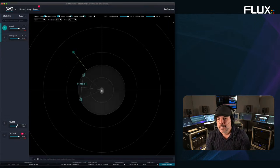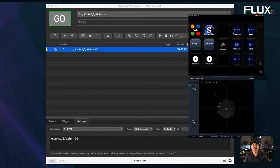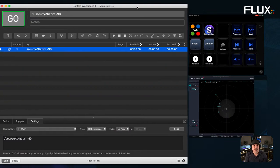So I've moved this. Probably better to do QLab and SPAT like this. It'll be easier for all of you. If I change this and put it back to 0 and send that message, you saw the source get back to the center. Now we're moving a stereo source, so we're moving the barycenter, the center of mass of that stereo object. If we are on a mono source, if I go on source number 2 and say azimuth 0 when I send, you're expecting that mono to go dead center. It hasn't changed the distance of the object, just where the source needs to be.